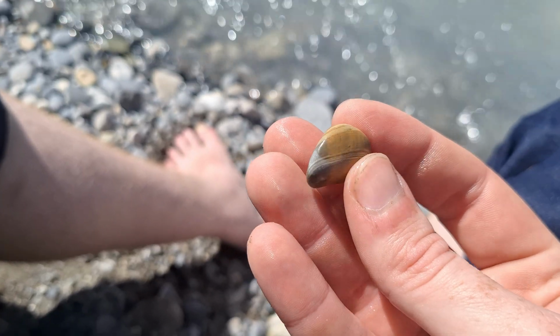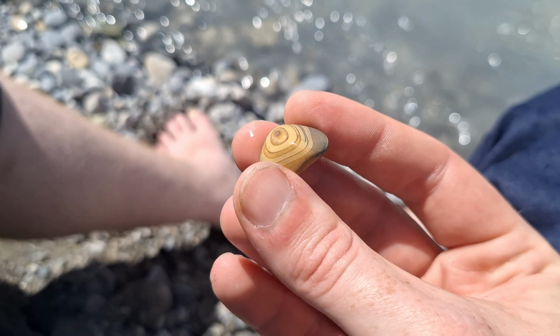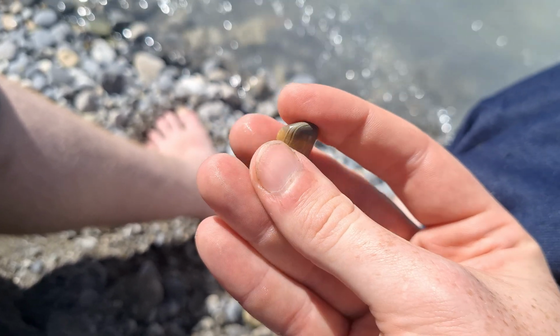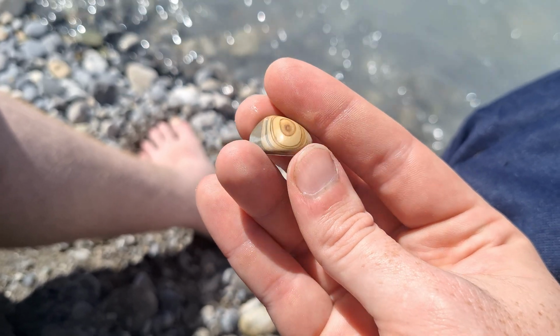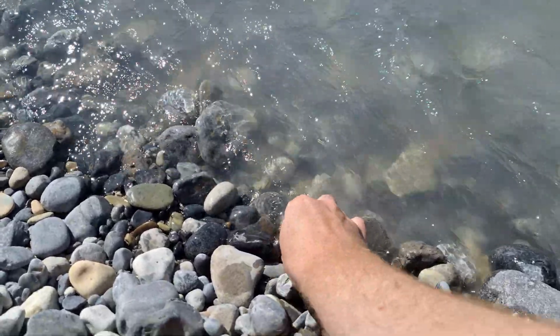Don't know what this is. Maybe it's like a petrified wood, but I think it's just a very nicely layered sandstone, maybe a little bit silica rich, on the more silica rich side, but it's got some amazing little bands, and then also the color change. I have one just sitting at the water's edge that I noticed.